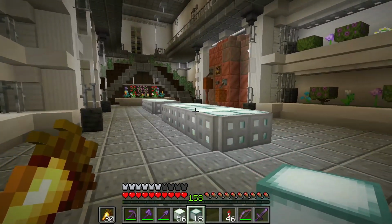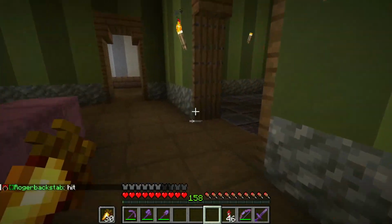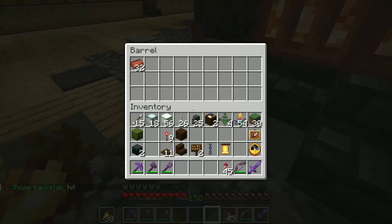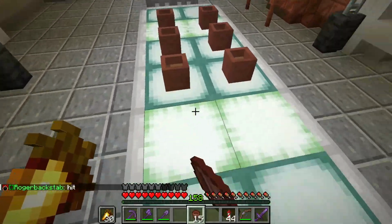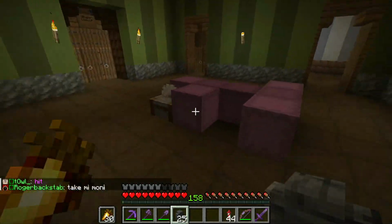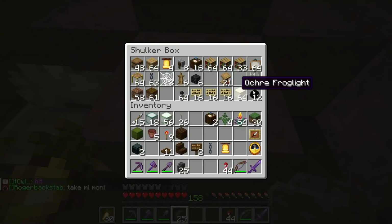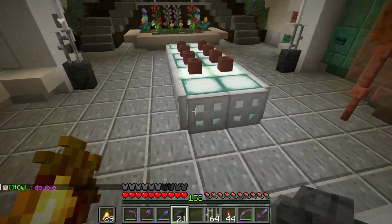And then what else? We need pots. I'll have to go get more pots, I think, because I don't think I have any more in any of those barrels. So we'll add pots to the middle. And then I need to go find some iron bars. Iron bars, where are you? Somewhere in here. There you are. Just add a couple of these walls either side here.